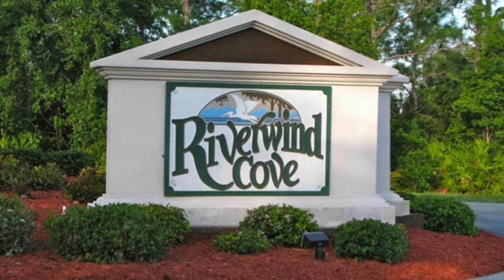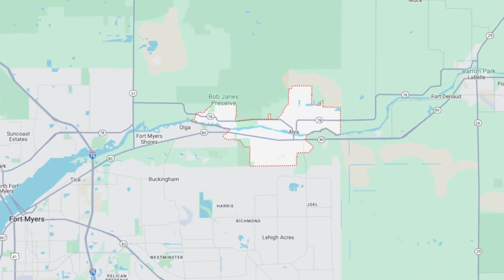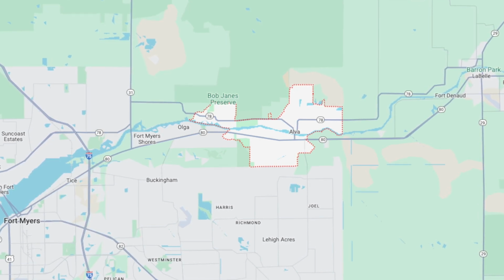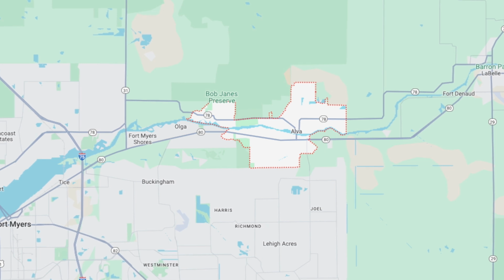Today we are touring Riverwind Cove in Alva, Florida. Alva is an eastern riverside suburb of Fort Myers. This is on the north side of the river, and it is just before you get to the Punta Gorda, Charlotte County line. Today I'm going to go over all the amenities that you'll see here in Riverwind Cove, some of the different housing options, and of course the pros and cons of living here in Riverwind Cove.